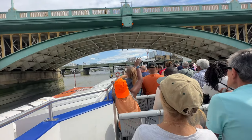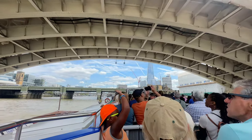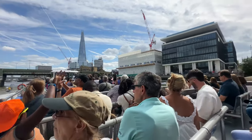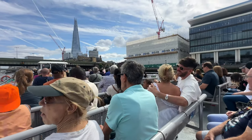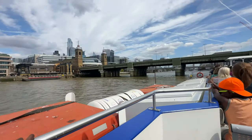Now, it's a nice afternoon, and it's going to be a nice evening, so I assume some of you are probably looking for somewhere to go for a drink later. Well, there's a lovely pub on your right-hand side. It's called The Anchor, and it's got red windows. You can see it's quite popular. It's one of the oldest pubs on the river that we're about to pass. There's been a tavern there for over 400 years.